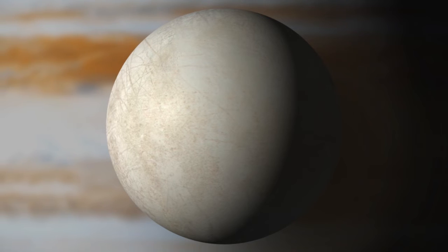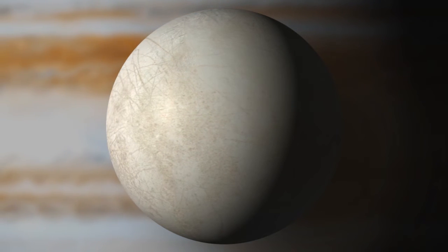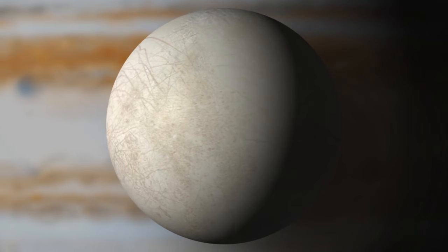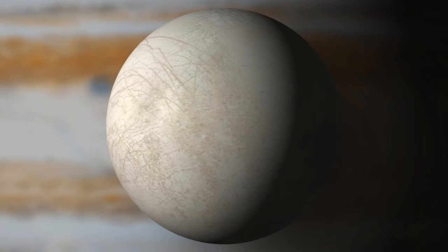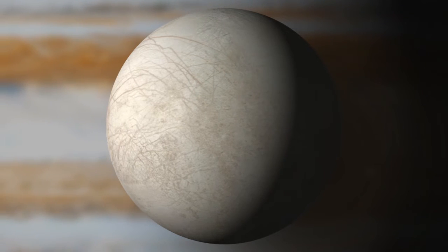The real issue with the hypothesis that life could evolve from Europa's oceans is the radiation it receives from Jupiter. While not as bad as Io, Europa still experiences about 320,000 times the amount of radiation compared to our standard doses on Earth, although the thickness of the ice might assist in reducing the dosage.